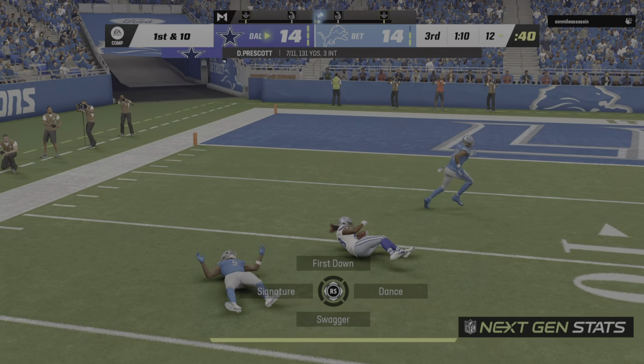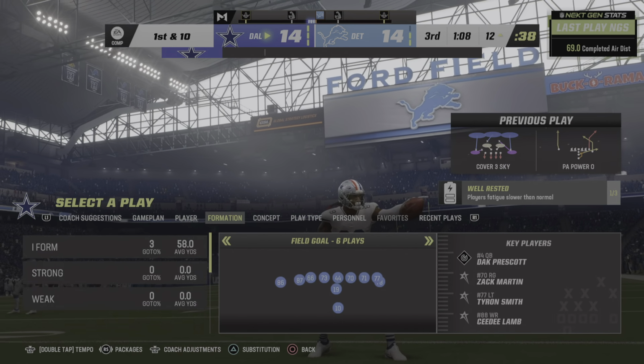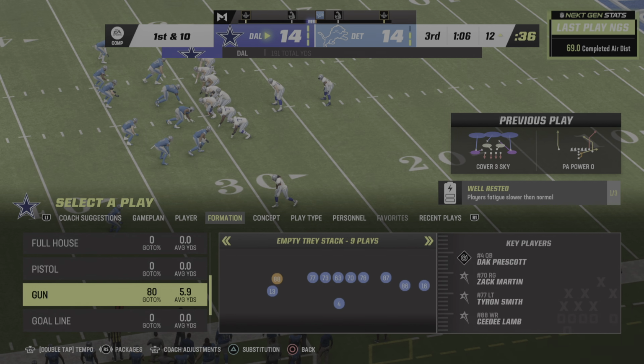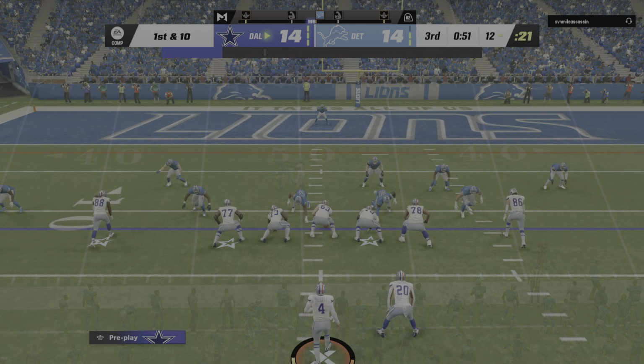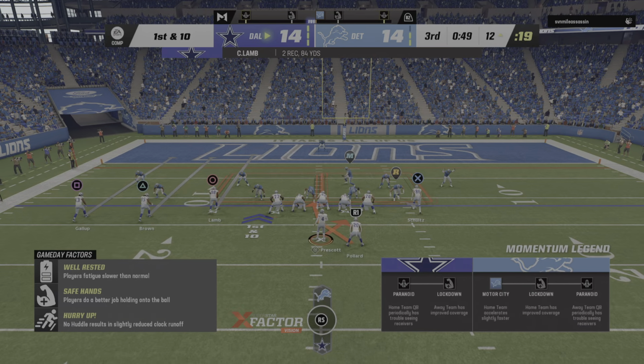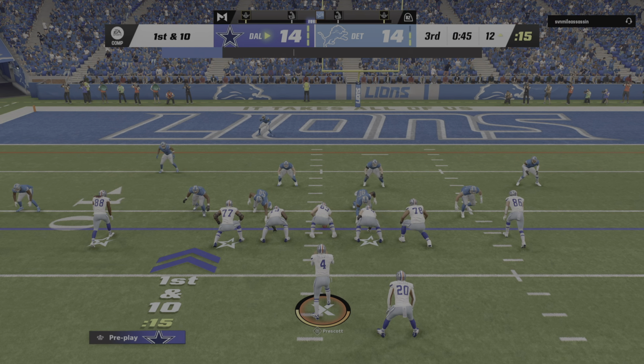He's got a man complete, and they've got this down to about the 12-yard line. But Dak Prescott, probably not the first name you think of in terms of strongest arms in the NFL, but he showed it off there. A real field flipper there, as all of a sudden they've got a first down in the red zone.